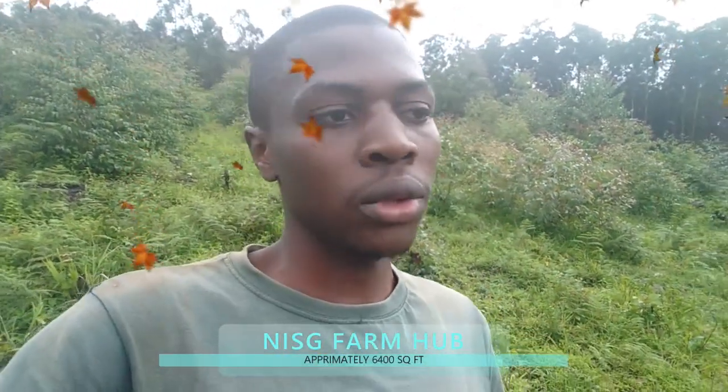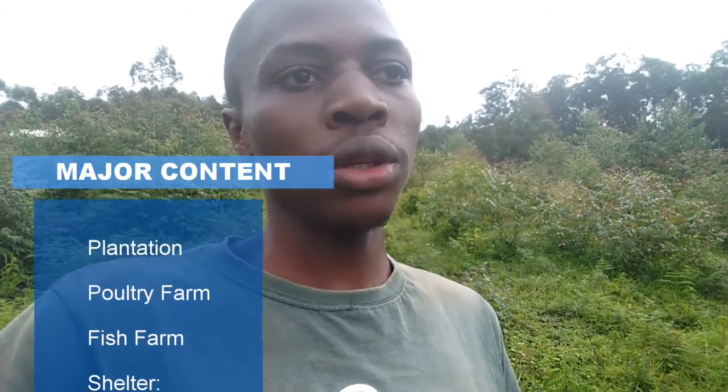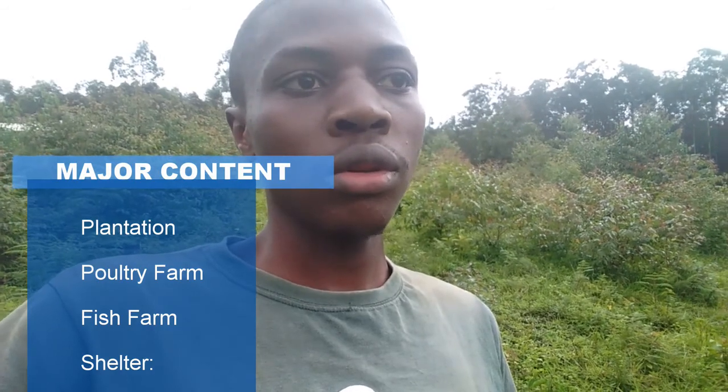So the place I'm standing is actually our area of focus. It's 64,000 square feet. And this is where our farmhouse will be located, and also the plantation for the banana and the avocado. Then we are looking at enlarging another area, developing it for banana and coffee, because it grows well on this plateau.